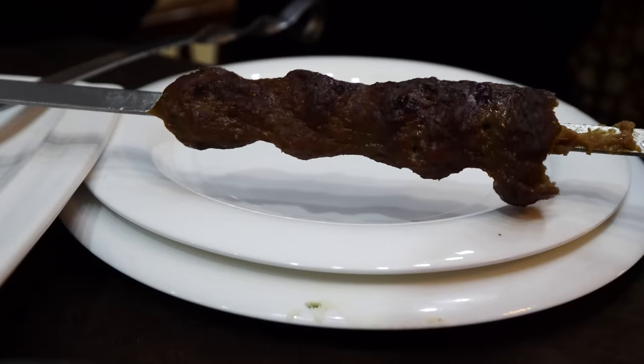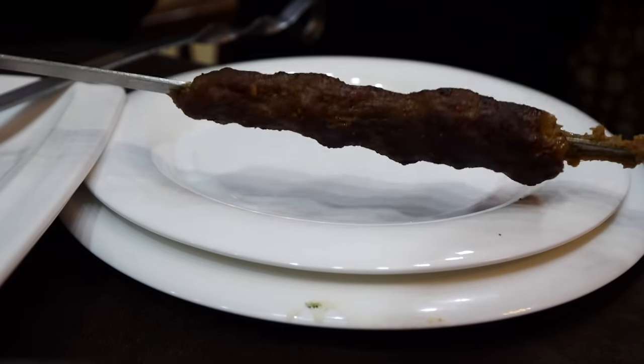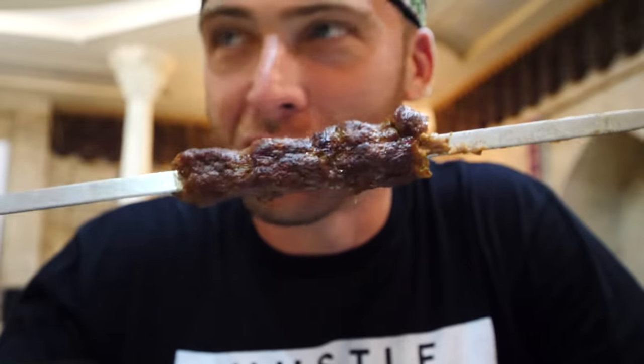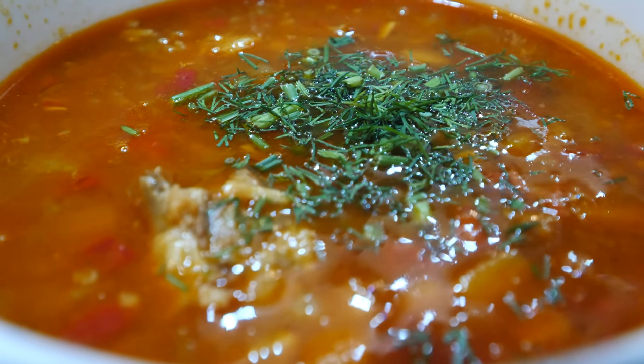Mmm. I have to say though, Uzbekistan really is competing with India for the best kebabs. They really are. I cannot get enough of this, man. Whoa. It's so good. Okay, so we have a huge assortment of food.